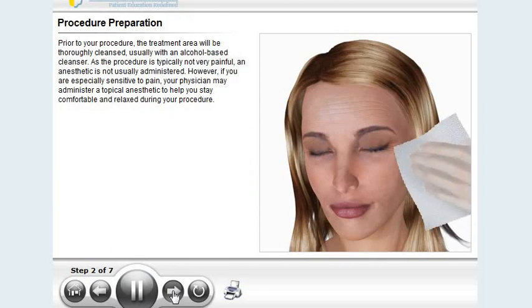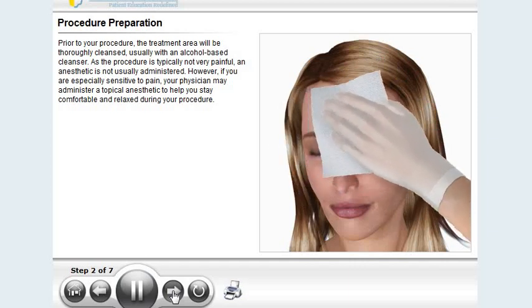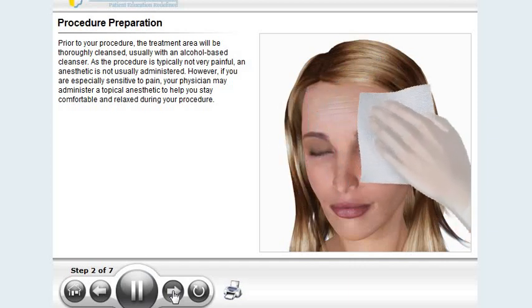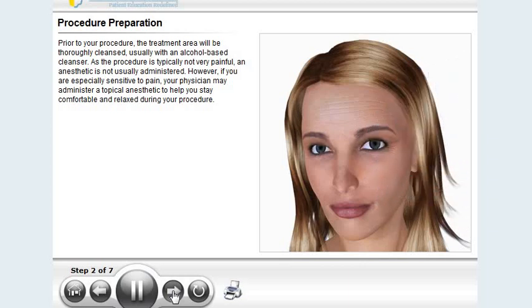Prior to your procedure, the treatment area will be thoroughly cleansed, usually with an alcohol-based cleanser. As the procedure is typically not very painful, an anesthetic is not usually administered. However, if you are especially sensitive to pain, your physician may administer a topical anesthetic to help you stay comfortable and relaxed during your procedure.